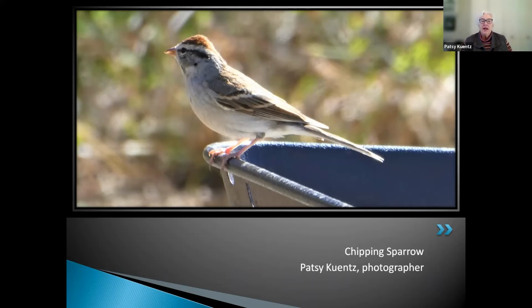In general, sparrows are often difficult to identify. But if you see one that has this dark eye stripe that goes from the bill through the eye and to the back of the head, it's likely that what you're looking at is a chipping sparrow.